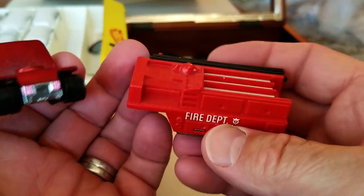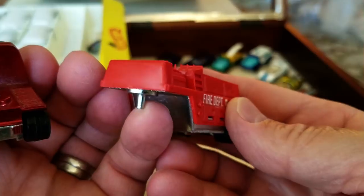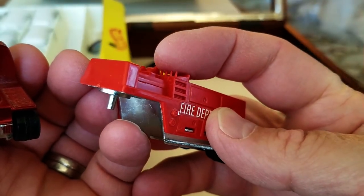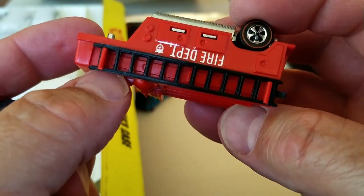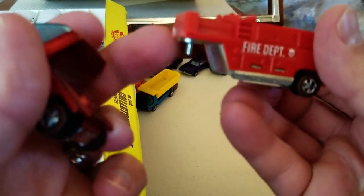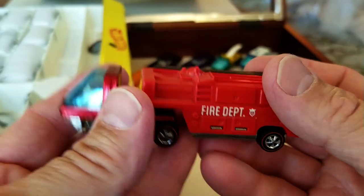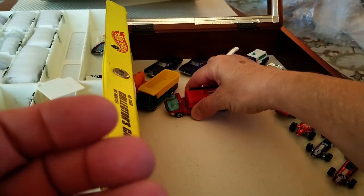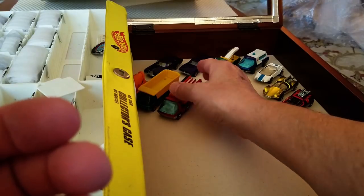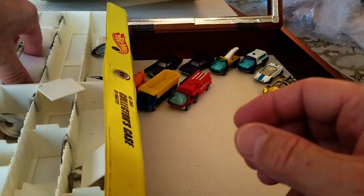And let's take a look at the back. All four pins are on top there. See those little pins? Those are often missing. And that ladder is often missing as well. This is one of the nicest fire engines I've ever seen. Looks like that's going to be a good little upgrade for me or someone. Probably me. I don't know.